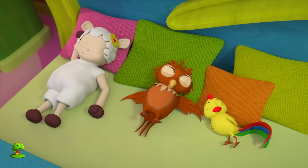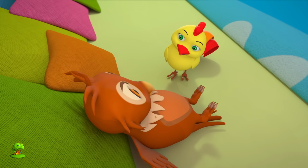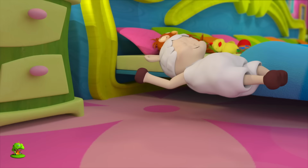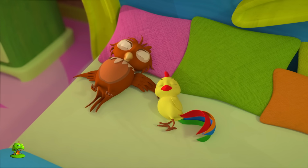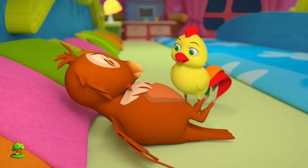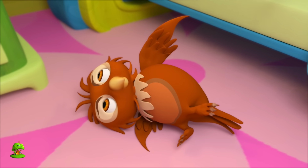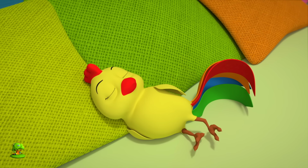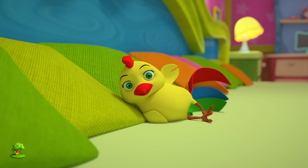There were three in the bed, and the little one said, "Roll over, roll over." So they all rolled over, and one fell out. There were two in the bed, and the little one said, "Roll over, roll over." So they all rolled over, and one fell out. One in the bed, and the little one said, "Good night, good night."